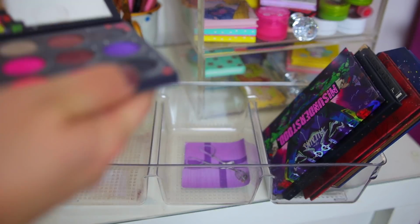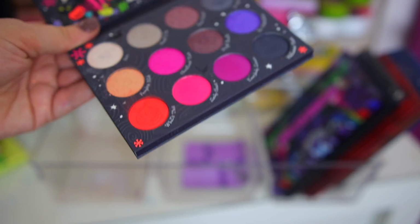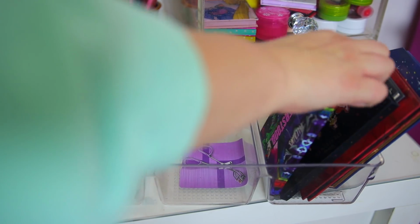Nightmare Before Christmas, I have to keep this one as well. I don't love the hot pinks in here, but otherwise I think this was a really cute collaboration. I feel like they might do another one next year, honestly, to have a redo.